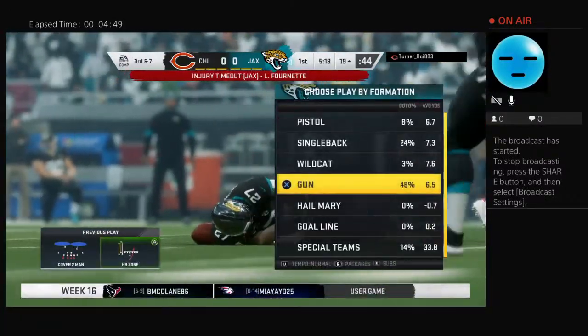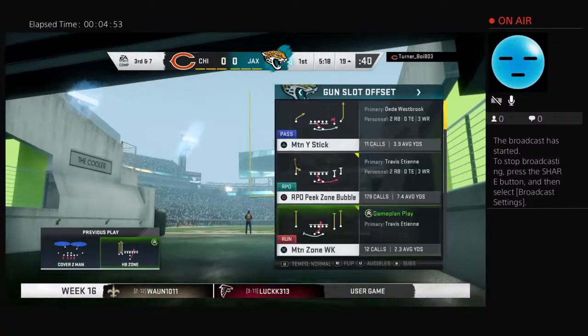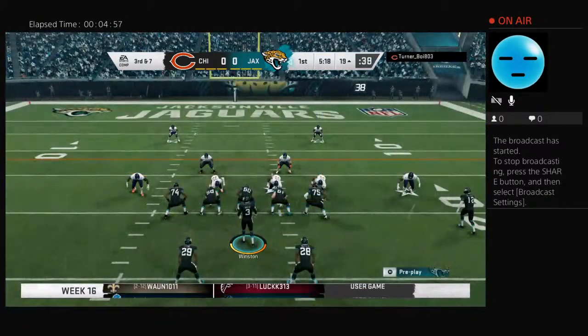And now we'll get a timeout. Looks like we've got a Jaguar in some discomfort down there on the field. And how might this affect him for the playoffs? We'll get a report when we come back.